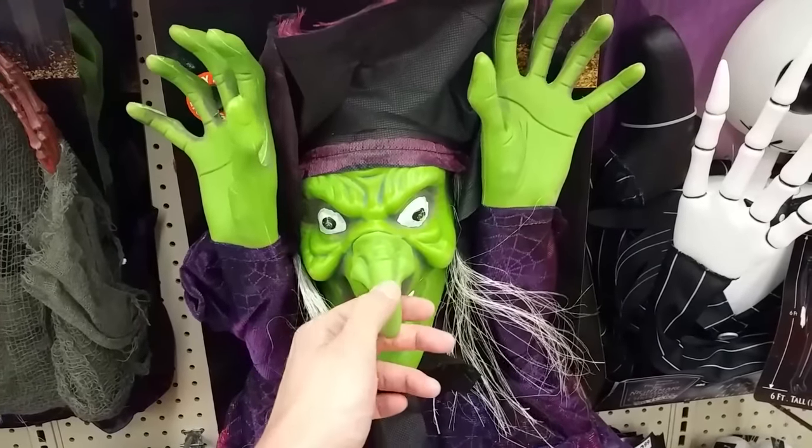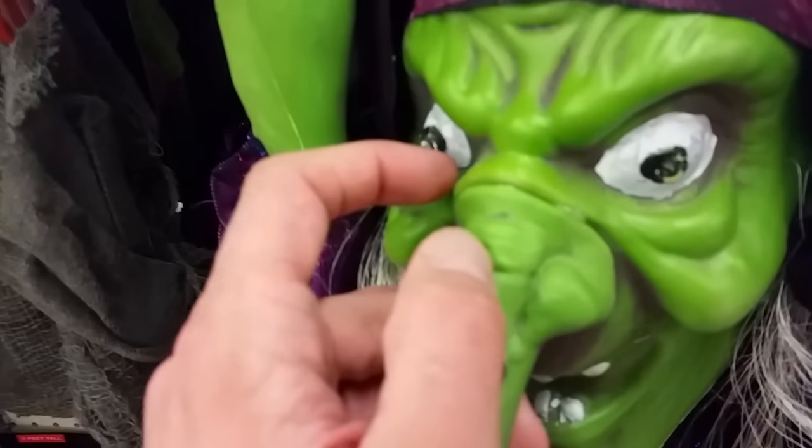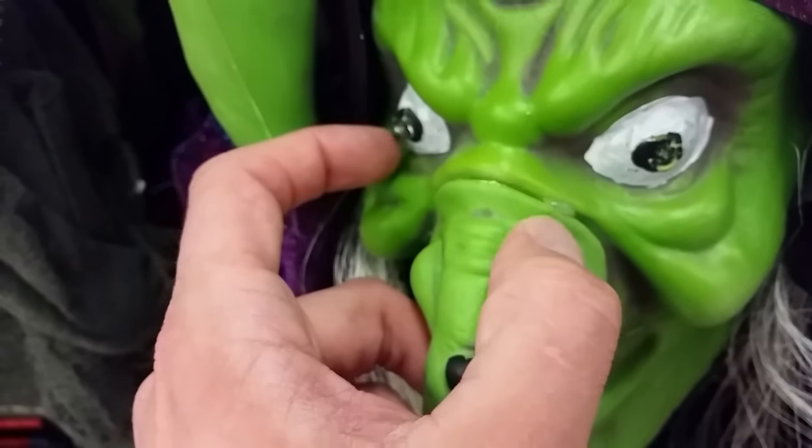This should be the button right here. It looks like the nose comes off. It's actually just glued on. Hold on. Yeah, they just hot glued it.